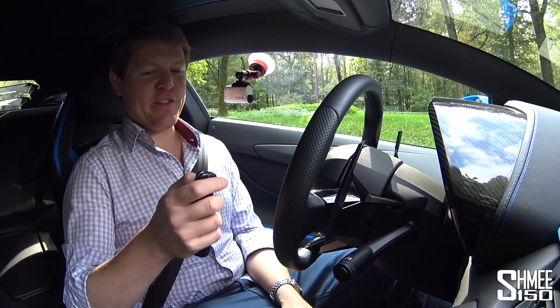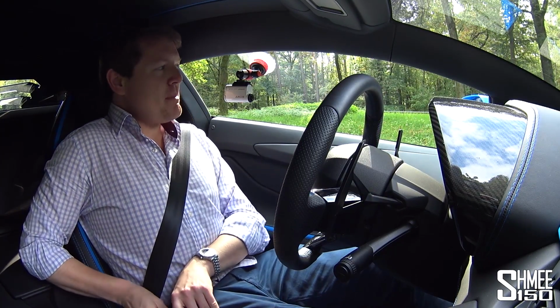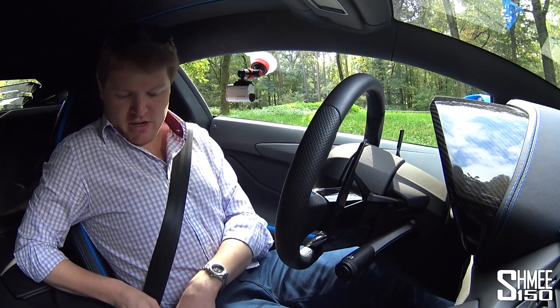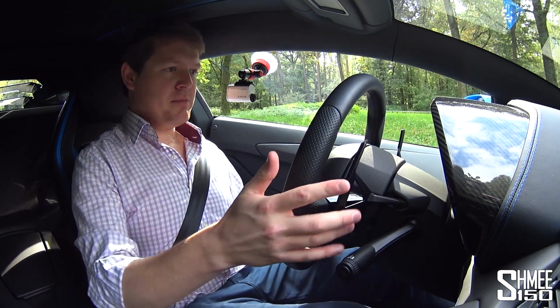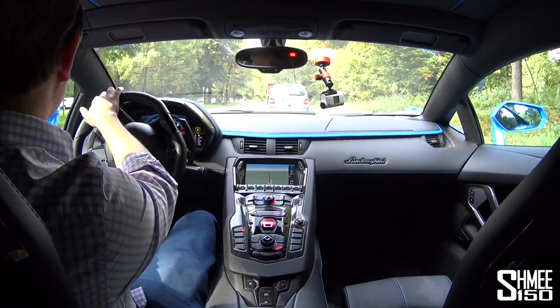I think to continue this, we will close the exhaust valve. There we go, and make it a little bit quieter. So I'm not going to disturb too many people, just see what it's like with the exhaust closed for the moment. So back in my pocket, back into gear, and let's get rolling.